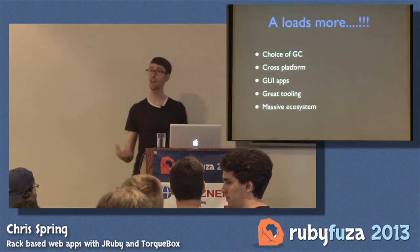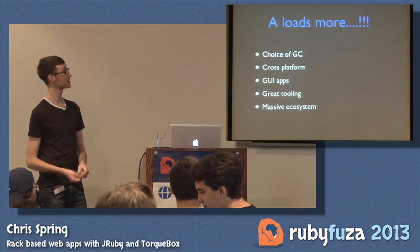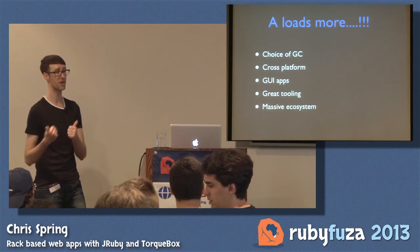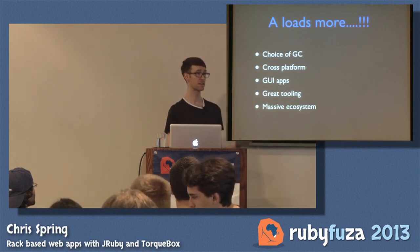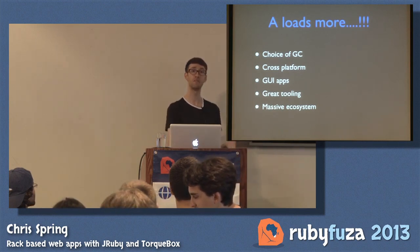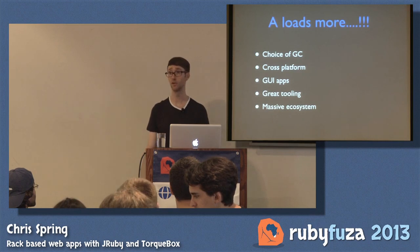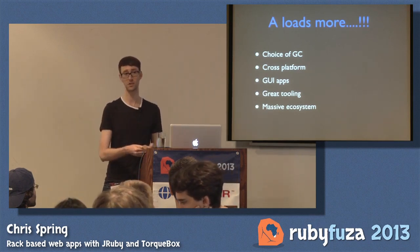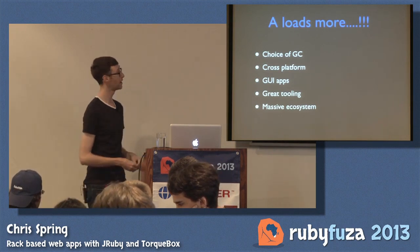So there's obviously a hell of a lot more to JRuby and the world of Java that we can exploit. Obviously, Java and the JVM, it's cross-platform. Java runs on phones. We can do GUI applications. So all of a sudden, you can take your Ruby skills and apply them to many more markets, which is great stuff. Konstantin mentioned VisualVM. The tooling in the Java world is insanely good. With VisualVM, you can attach to a local process, or you can attach to some remote process and see what's happening with your processes.